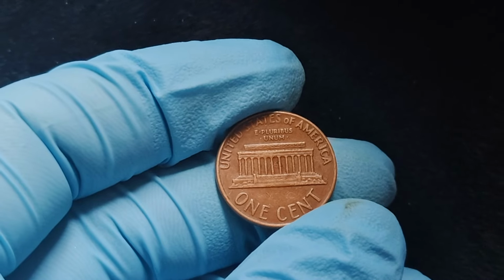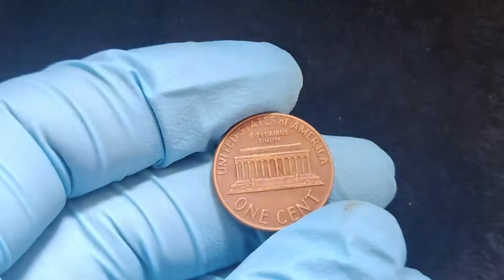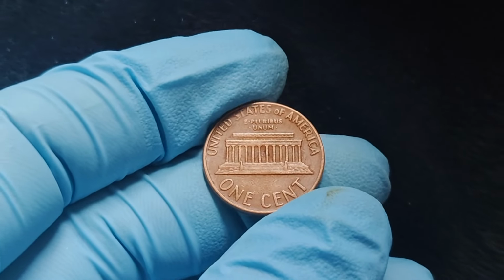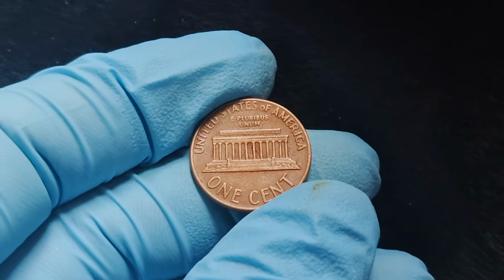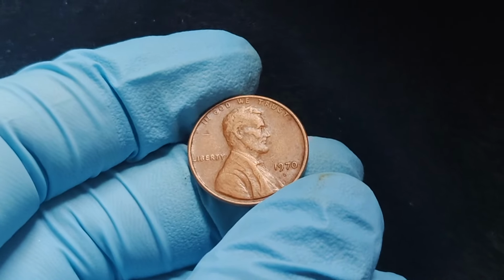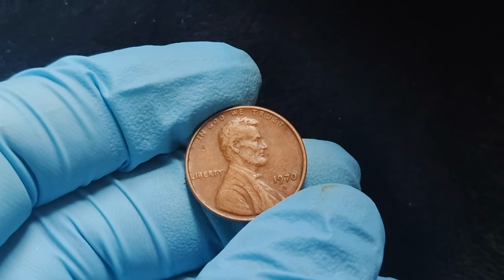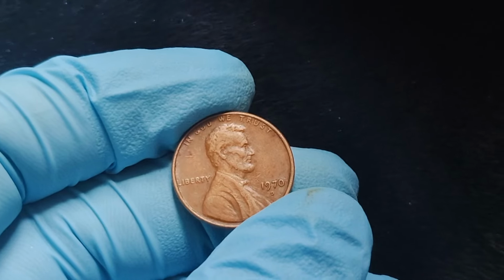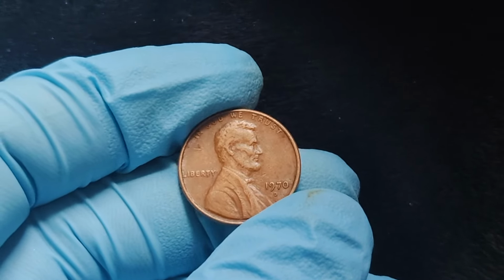Crazy, right? Today, we're diving into everything you need to know about this shiny little jackpot. We'll talk about why it's so valuable, how to spot one, and how you can make sure you're not missing out on a life-changing find. Oh, and stick around because I've got a hilarious personal story about a penny that almost made me lose my mind. Let's get to it.